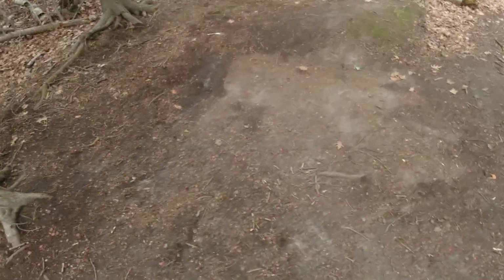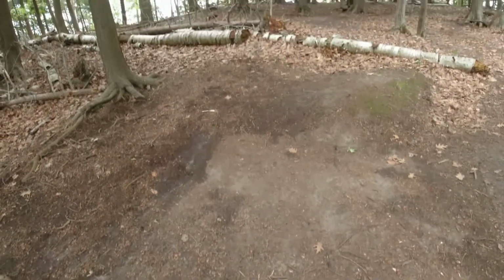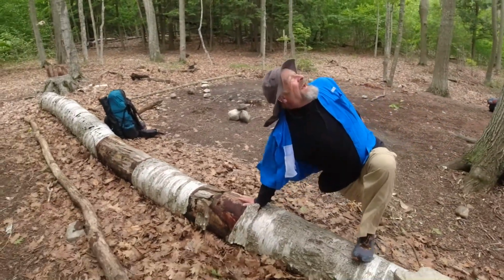Pretty much packed up here. You can kind of see where my tent was, because it's the only dry spot in the area from the storm we had last night. That was quite the storm. And Dave's doing his tree yoga right here.